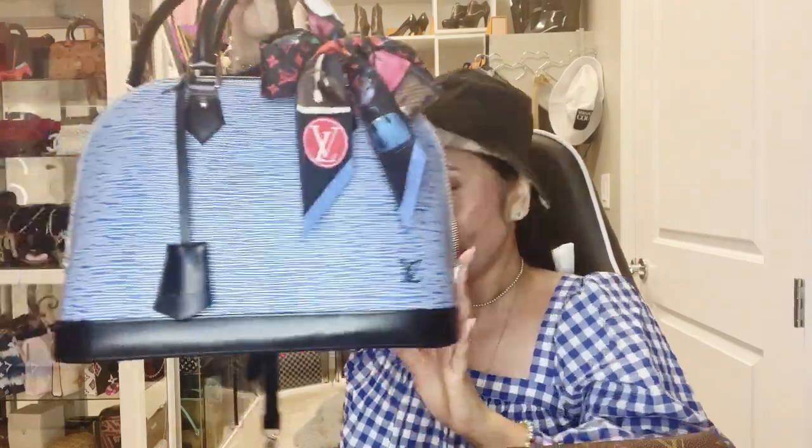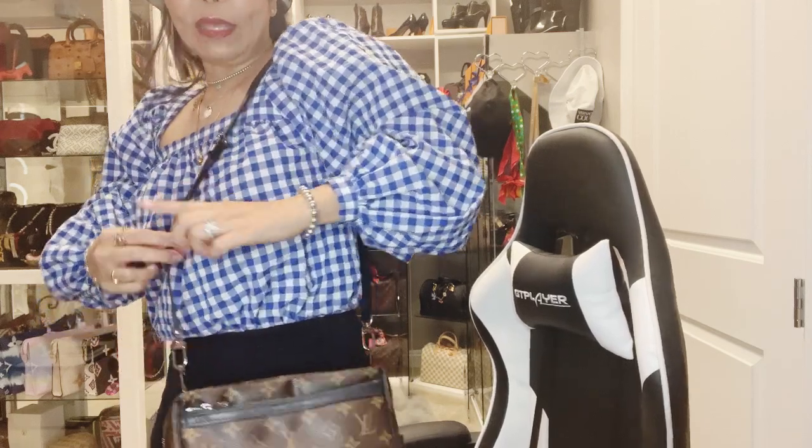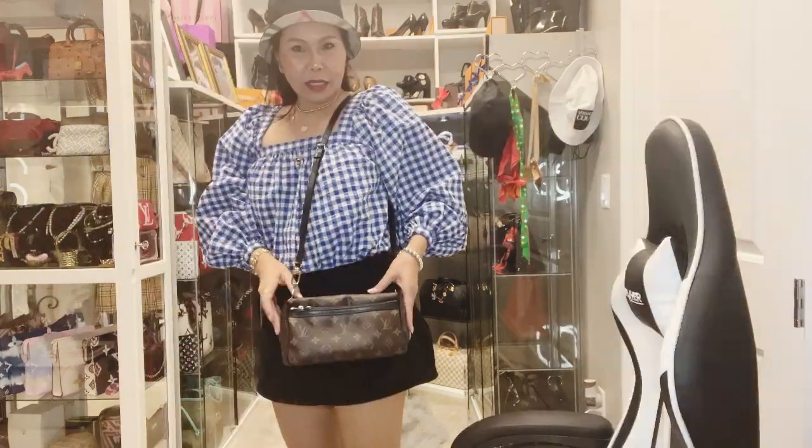And I also want to review my Alma. I only have like 3 Alma because I am the fan of speedy. So this is the preview of my Alma epi leather Alma PM in denim collection. Okay, so I have this, and what a coincidence, it also has a silver hardware or platinum hardware or chrome hardware, whatever you like. And now I can do this like that. See here, and open the zipper like that, and then use this as a bag or as a micro keypaw, as the main collection is called.